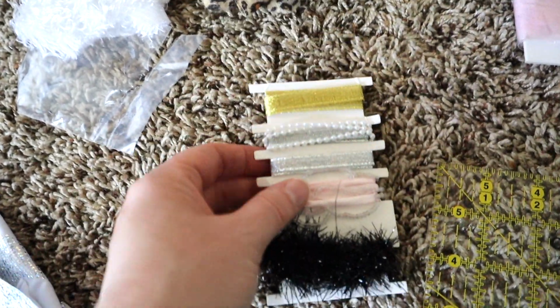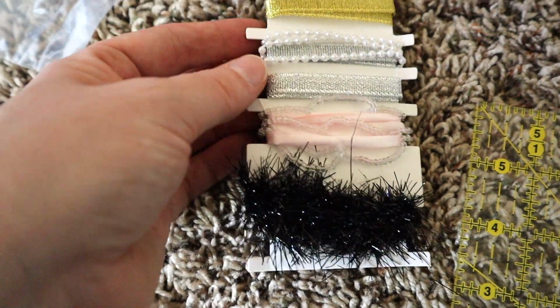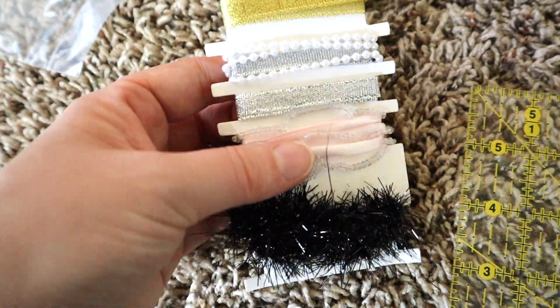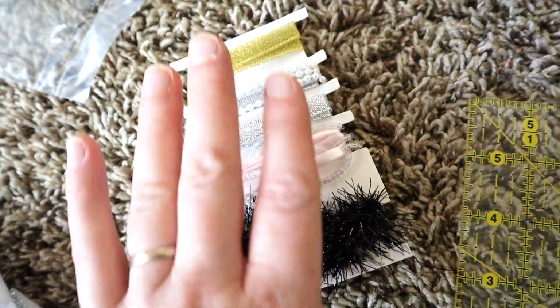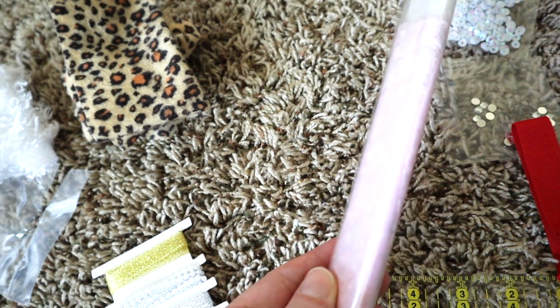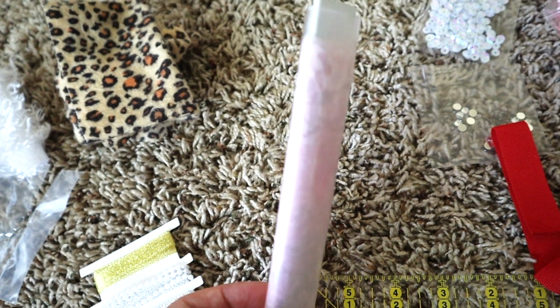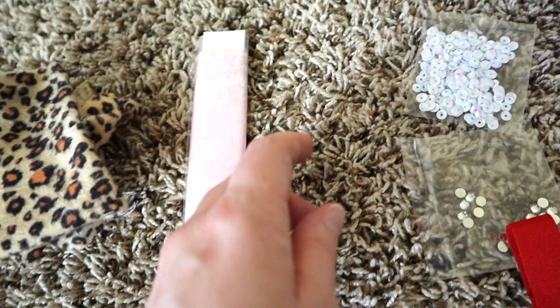There was this little pack of various trims. I like to use this stuff for wrapping gifts and adding a little something special to a handmade card or bookmark. So I will for sure use this stuff. There was a package of unopened, nice thick lace. I will definitely use that to wrap a pink little baby gift.